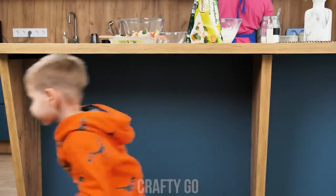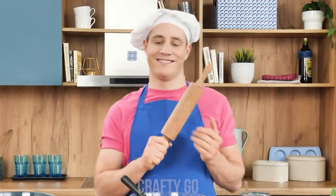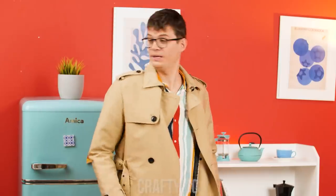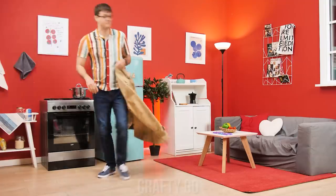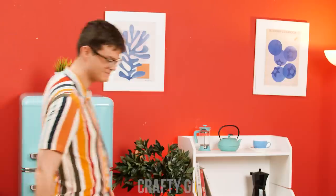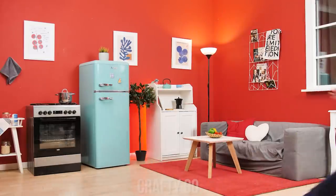Oh no. Just where I left them. My chocolate. Let me just put my coat away. Oh no, little thief. Where did it go? Come here.